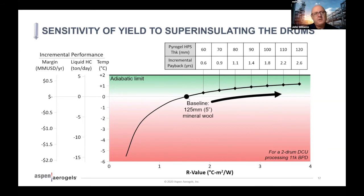That higher margin helps us pay for the more insulation. And so if you take that logic to its extreme, we filled the entire thing, that entire 5-inch space, with the best insulation on earth, 5 inches of Pyrogel HPS. You'd have a very well insulated drum, and the incremental payback on that would be about 2.6 years. Now, everybody has their own economics, everybody has their own thresholds for what constitutes an appropriate payback, but the option remains for anyone that you don't necessarily just have to meet your existing design for thermal insulation. You can, in fact, exceed it.